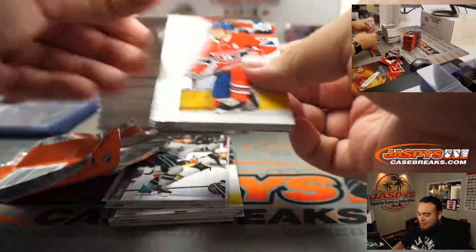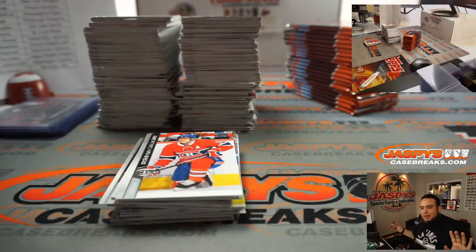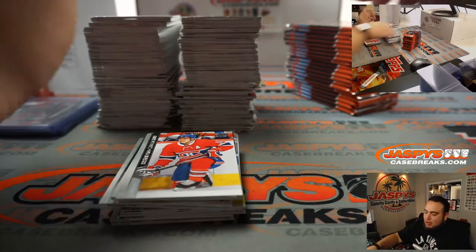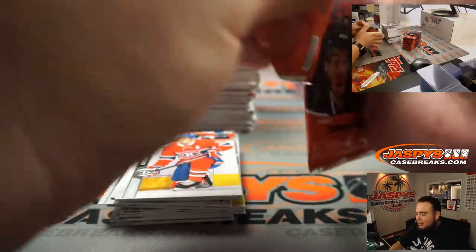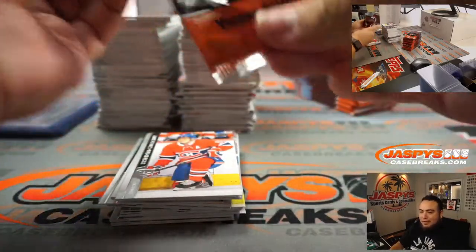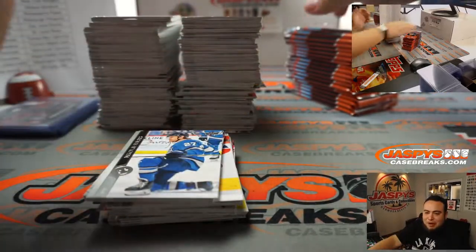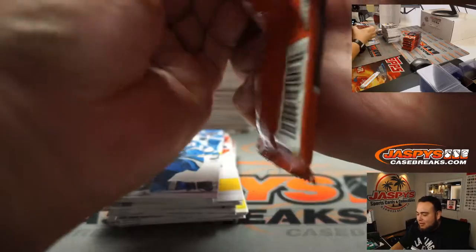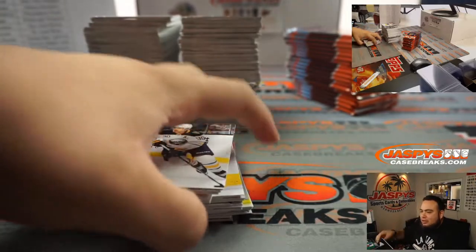I mean, think about it. If a Pick Your Team was only like 20, 25 bucks, let's just say, you get about 5-6 Young Guns of the player that's on their checklist. And dudes, Young Guns go for like $5 to $10 alone. You add it up, and that pretty much pays for the spot, right? So that's not too bad. So that's the good thing.